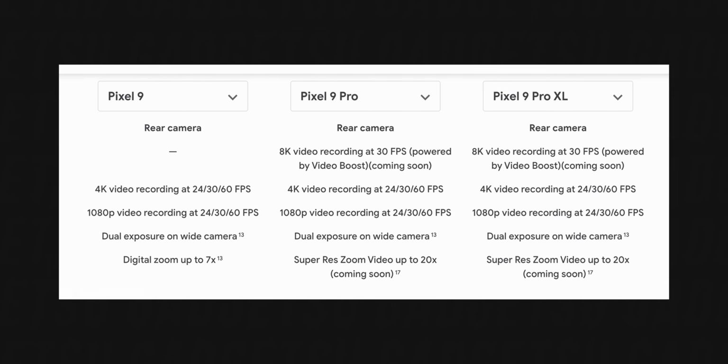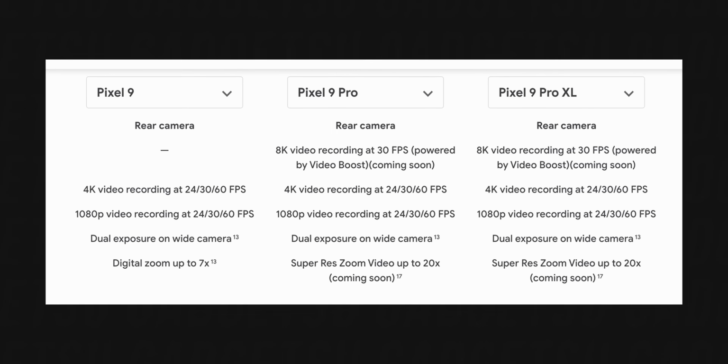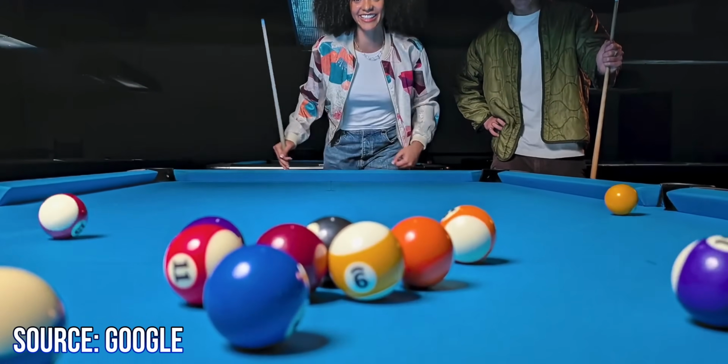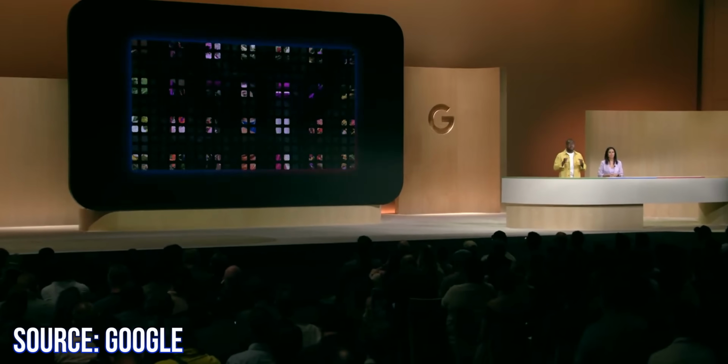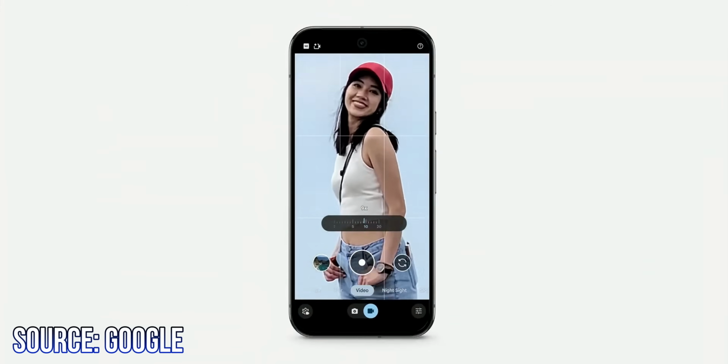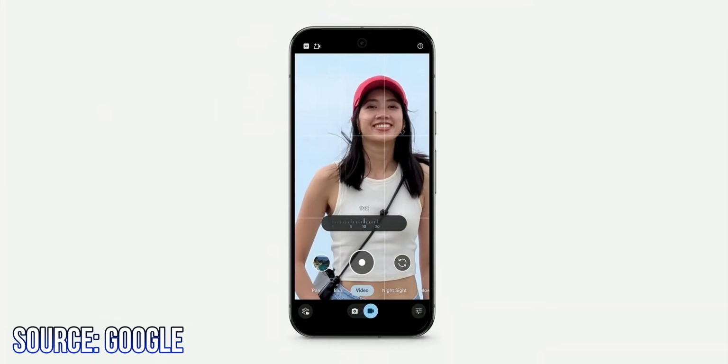This only applies to the Pro phones and not the regular 9 unfortunately, but Video Boost that now renders 2 times faster will enable night vision for better low light photos, and there's even an AI upscaling feature that upgrades your quality to 8K, and even super res zoom, which means even 20x zoom videos should be usable. I'll be the judge of that, Google, but I'm excited to try.